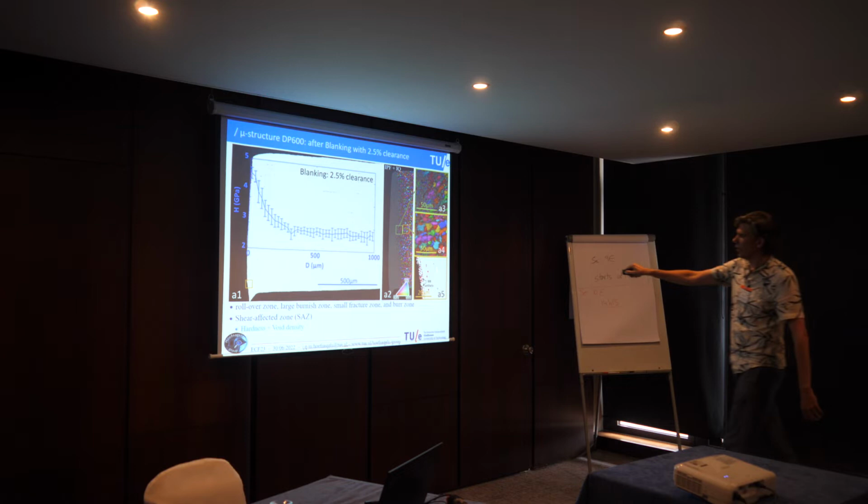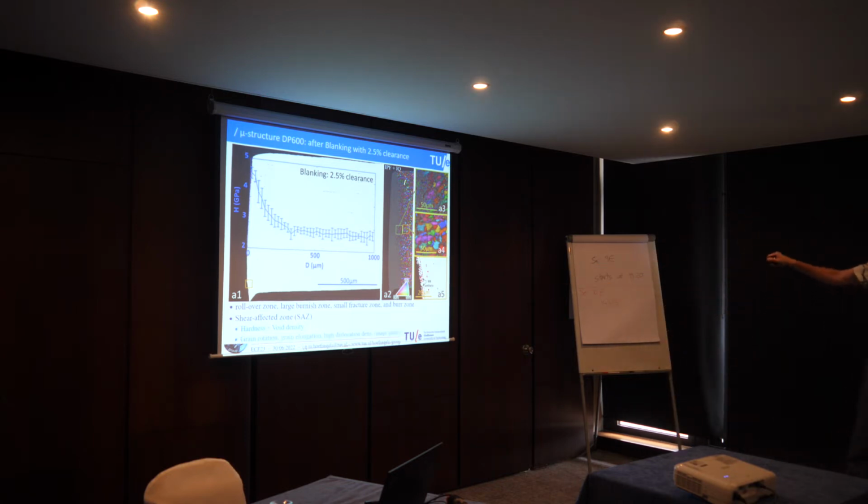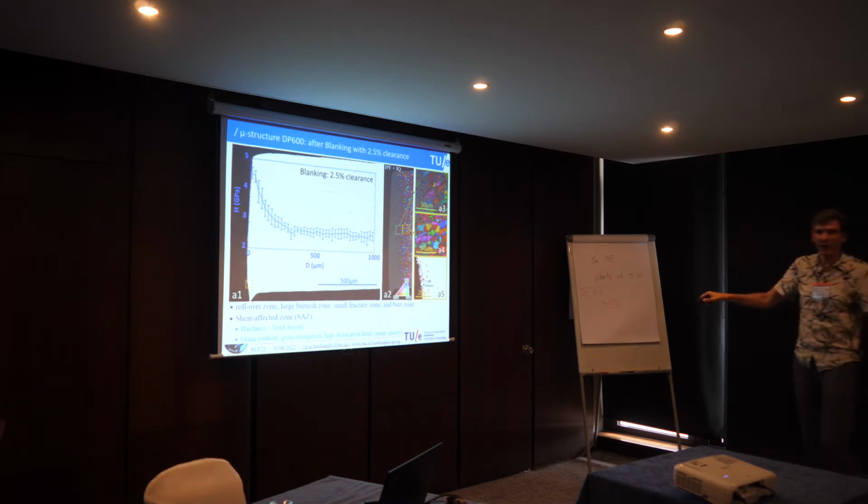So we track each individual void in the cross section. And we do electron backscatter diffraction on basically this region here. You can see it here. And you can see the grains. A bit further away you still see the bulk grains. Closer to the cut edge, you can see actually grain rotation and elongation.